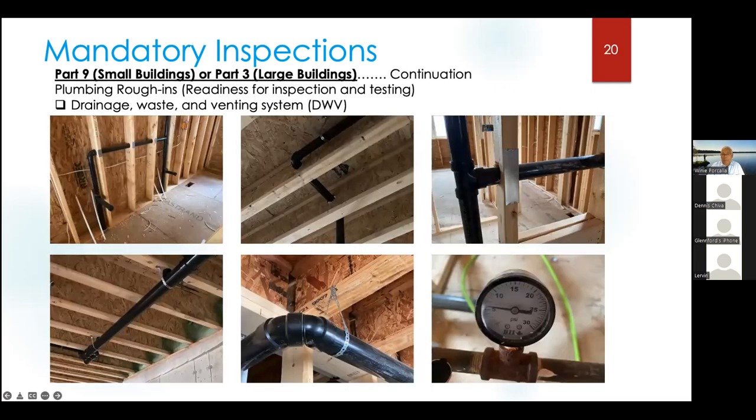Okay, drainage waste vent. This is another inspection for plumbing. So ang drainage waste vent, the lines need to be installed, and then kung yung horizontal lines niya, they have to be supported also at every, kung PVC, every 4 feet maximum support. So we must have proper hangers.